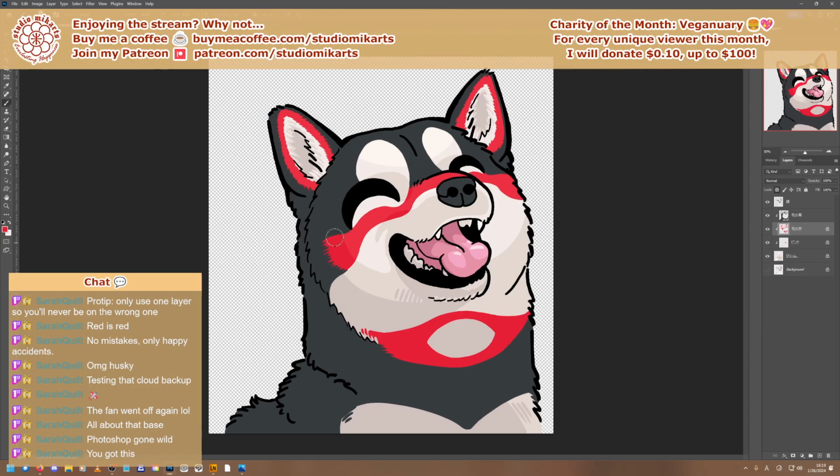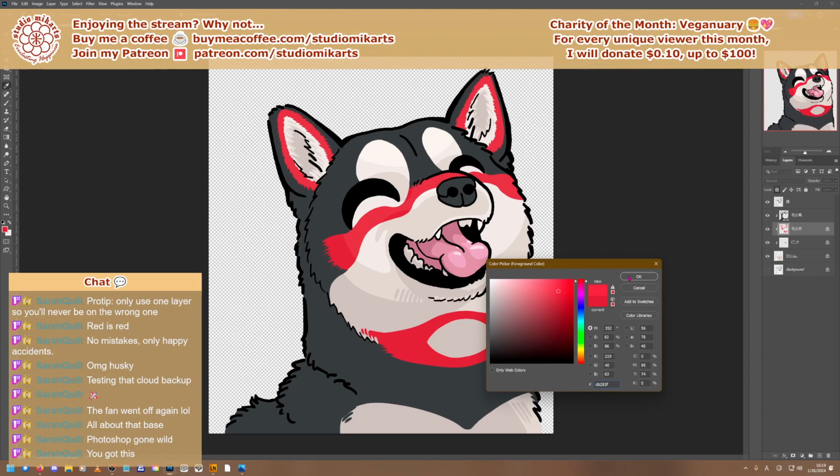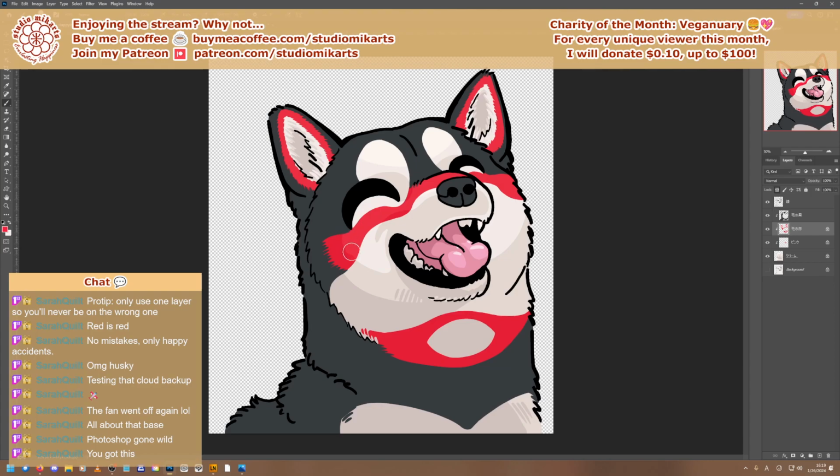Okay. I'm going to switch my color. I've got to remember to use the alt trick. It's such a good trick, and I keep forgetting. Okay, holding my finger on alt. Okay, let's make the brush smaller for this area. Making it really fuzzy. Fuzzy, fuzzy ears. I don't like that line right there, though. Okay, that's good.